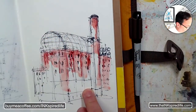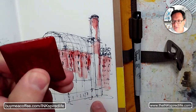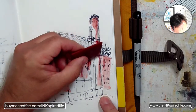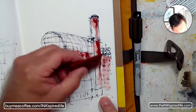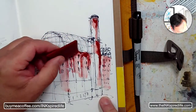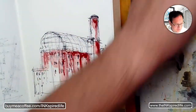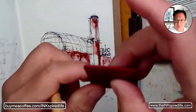So one of the other cool things is you can dip it. I just dipped this in water. You can see it's kind of wet on the edge. So you can dip it in, and you can kind of sketch with it while it's wet. Throw it down on there pretty heavy. You can use it dry. A lot of options. I like the shape of this.